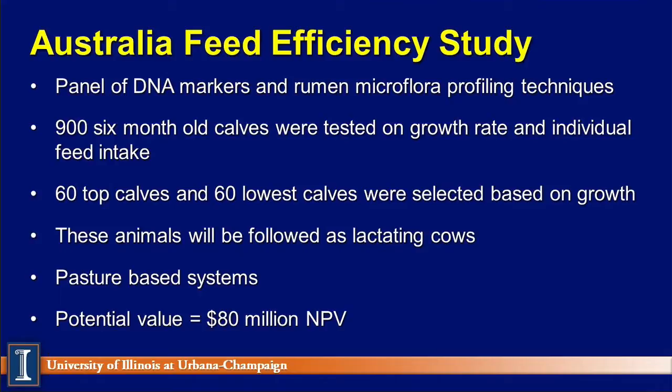Now, be well aware this is a pasture-based system, and they think in Australia that if they can get this done, they'll have 80 million something NPV. Maybe somebody online can tell me what that is. I Googled it. It didn't come up for me. Anyway, there's a big economic value there. So they're going to take these animals and then track them genomically and also individually and see if they can find these very unique cows as indicated by their growth criteria.